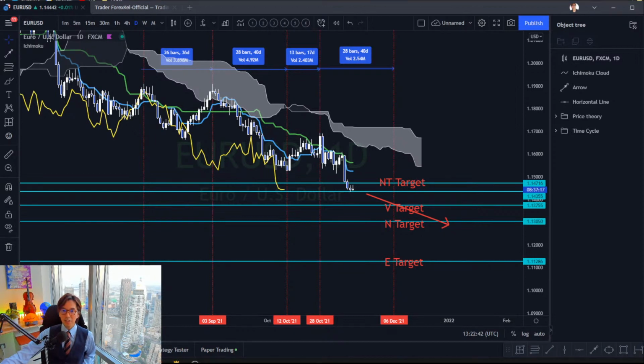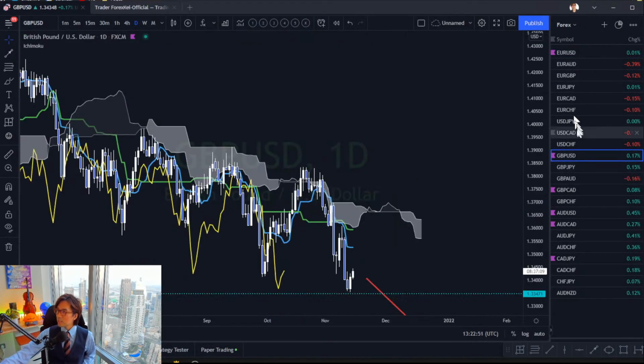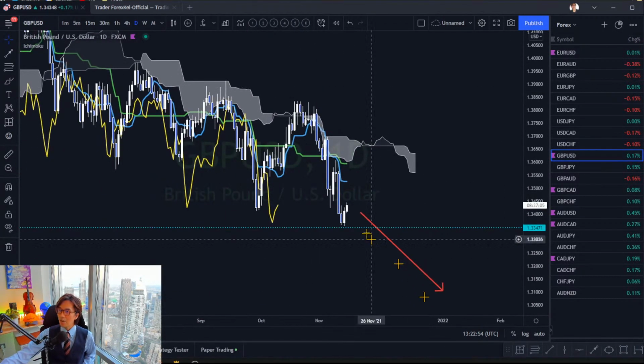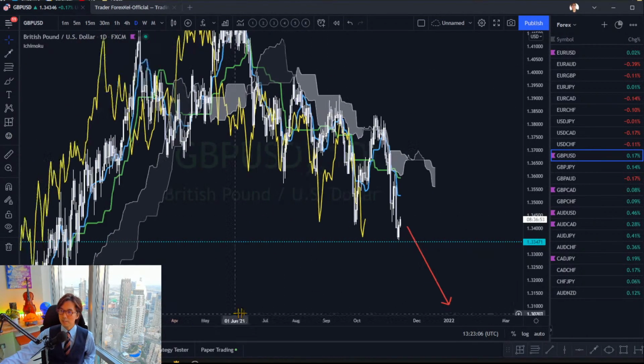All right. I would like to short USD pound. What is your view? All right. So let me check USD pound, which is this one over here, pound USD. It's going down this way right now. So my view is bearish. Right now, the Kumo's down. Kijun Sen is flat, but the Chikou span is below the candles. So this is bearish on the daily chart.